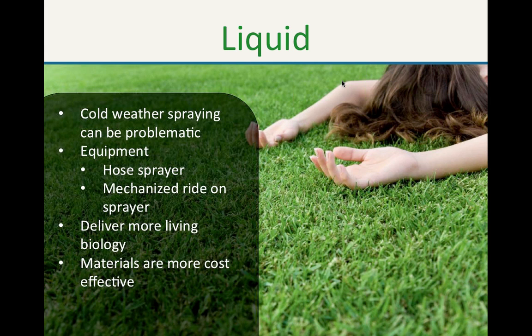And so with the liquid, some of the pros are that you're going to deliver more living biology. You get the full spectrum of life in terms of what we can build into the product with the beneficial fungi, protozoa, nematodes, and such. And generally speaking, from a cost perspective, it is more cost effective. We are able to develop a program less expensively, generally speaking, using the liquid products. So that's definitely another pro.